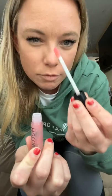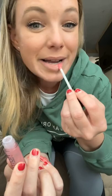But it's pretty clear, even though it has a slight hint of pink. But it's a lip plumper, so you can wear it with stuff, obviously.